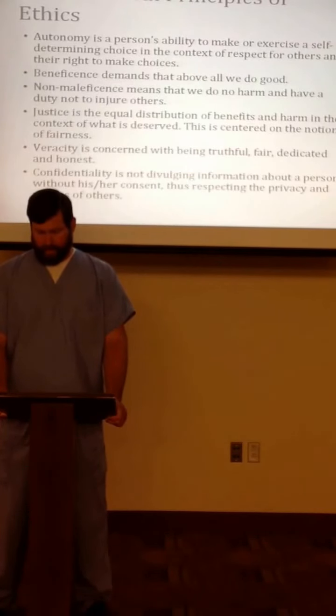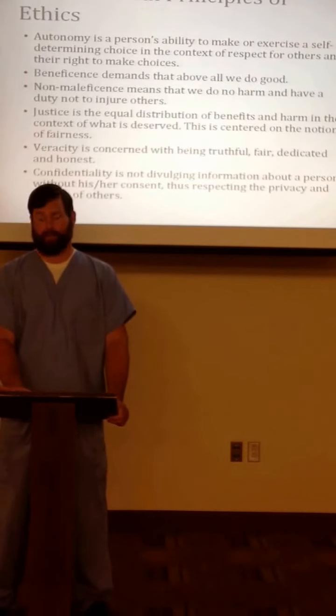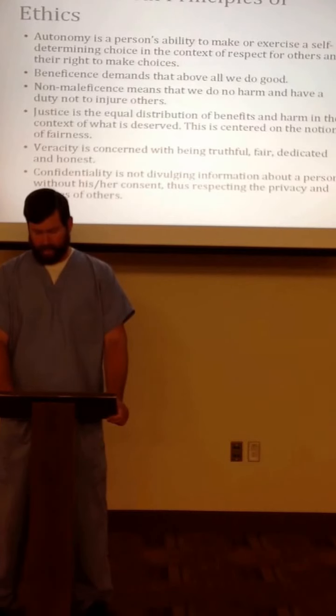Autonomy is a person's ability to make or exercise a self-determining choice in the context of respect for others and their right to make choices. Beneficence demands that above all we do good. Non-malfeasance means that we do no harm and have a duty not to injure others. Justice is the equal distribution of benefits and harms in the context of what is deserved. It is centered on the notion of fairness. Veracity is concerned with being truthful, fair, dedicated, and honest. Confidentiality is not divulging information about a person without his or her consent, thus respecting the privacy and wishes of others.